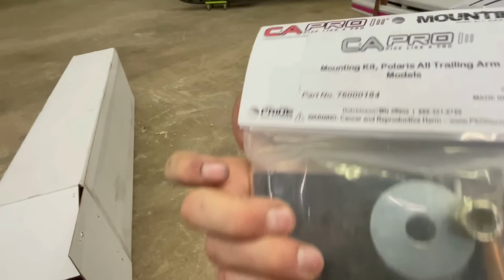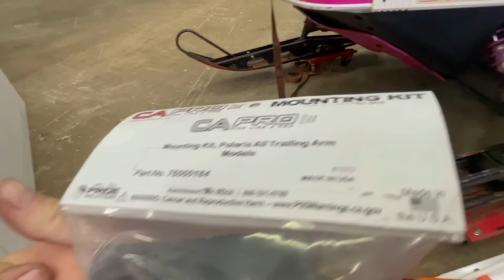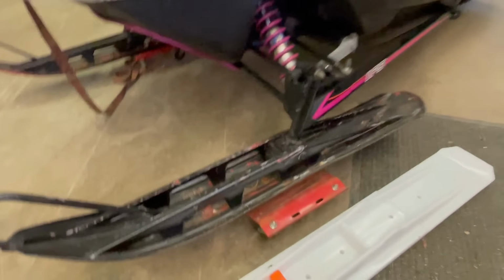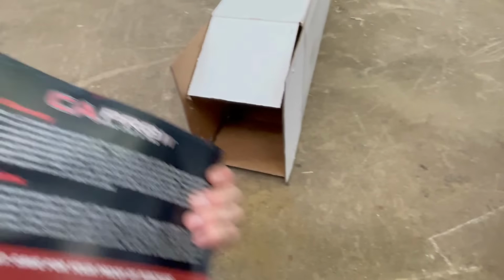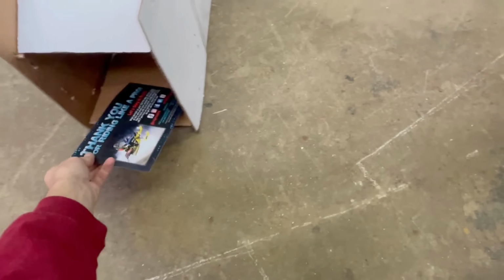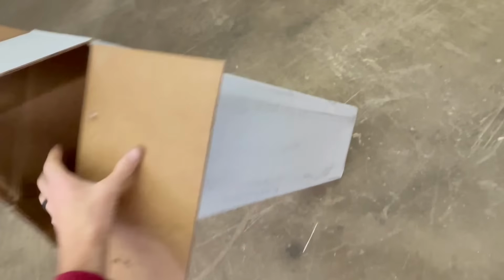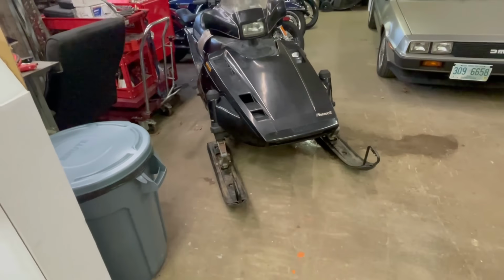So this mounting kit is for Polaris trailing arm models. Yep. So this should work. So I'm just going to read the instructions. I like just going through them real quick, make sure I don't screw up, because I always seem to do that. And yeah, definitely excited. I think this is going to make a big improvement. And if these work out pretty good, I'll probably get a set for the old Phaser.